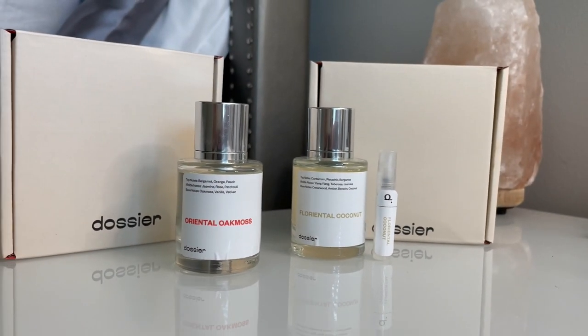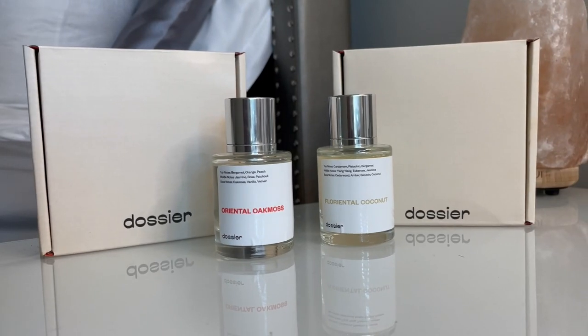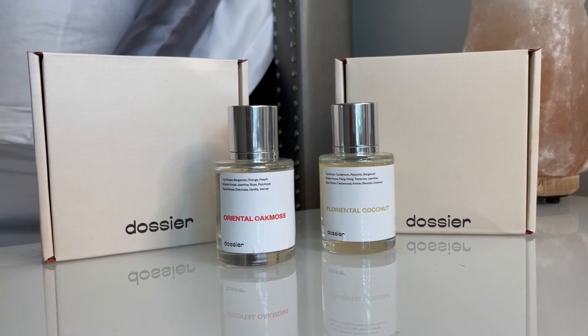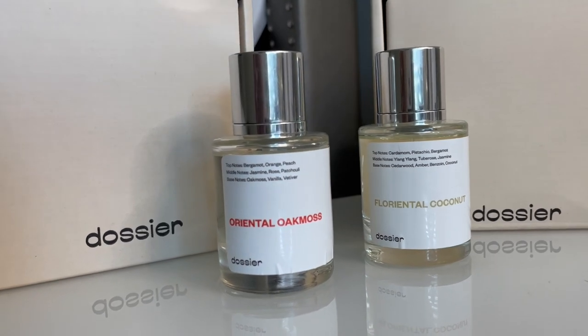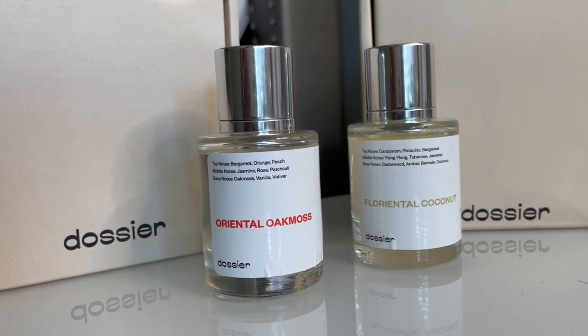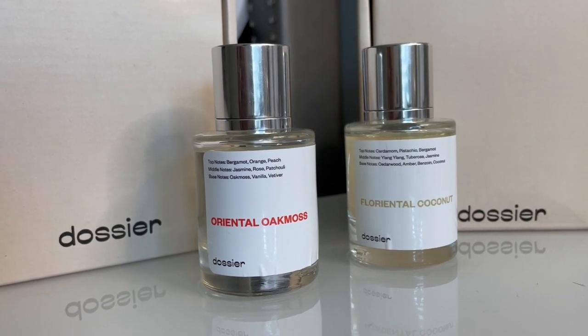Just to give a little bit more details on the fragrances, the Floriental Coconut has a powdery floral coconut smell, and the Oriental Oak Moss has a very citrus, rosy, fruity type of smell. Very light and very great for summer every day. So if you're looking for something for the summertime, these two are perfect.